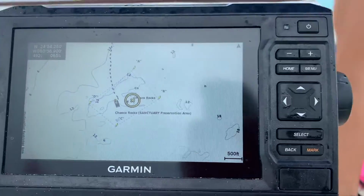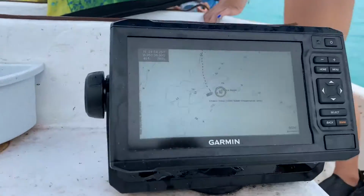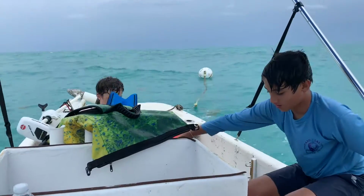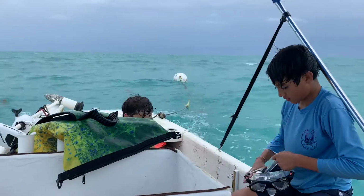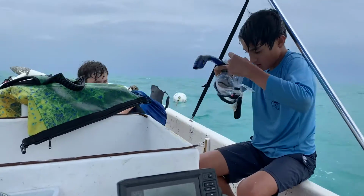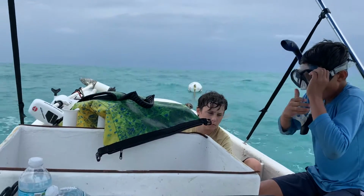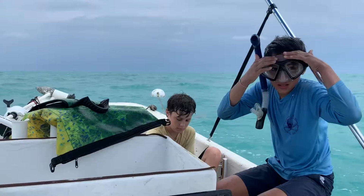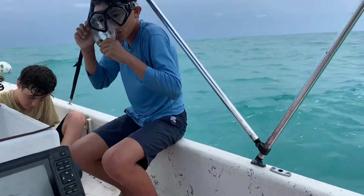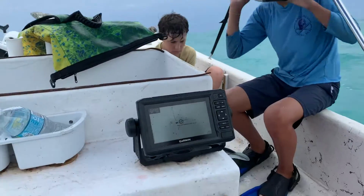All right, guys, we are in the middle of Cheeca Rocks, and the kids are getting their stuff set up. I want the weight in the back of the boat, guys. Come on back. This is, I think, the roughest we've ever been out in Priscilla. I'm proud of her. This is definitely a one to two. It wasn't bad at all. She had some rough spots, but it was pretty good.